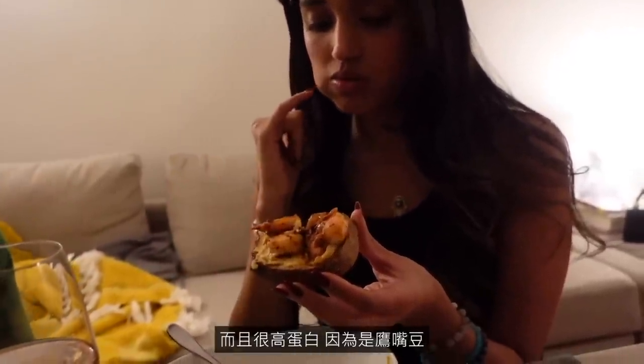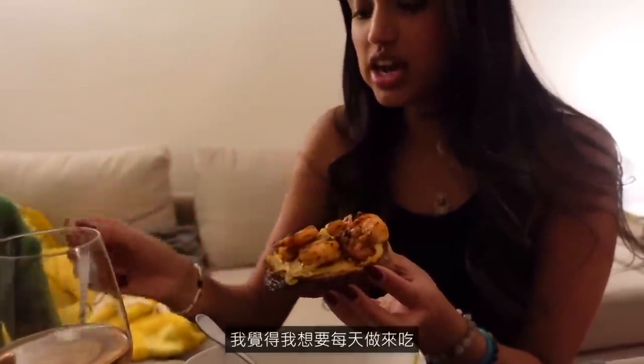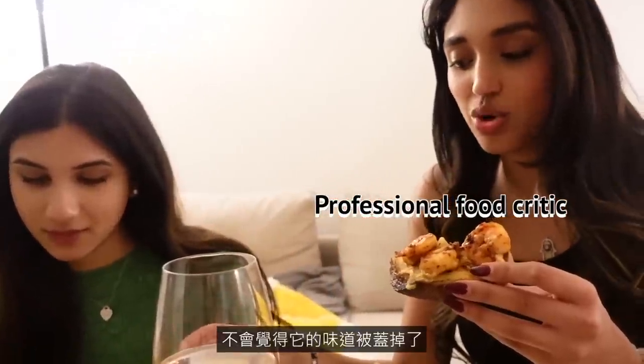It's really good. And it's so high in protein, because it's hummus. Mm-hmm. And it's shrimp. That's a great combination. You know what? I feel like I'm gonna make this every day. It has really good flavor and texture. It has flavor, but you can really enjoy everything that's on it without feeling like it's overpowering one.